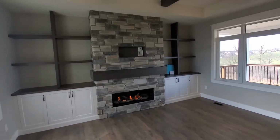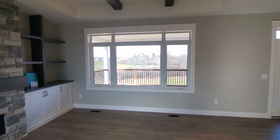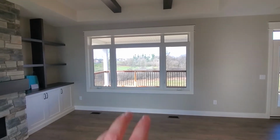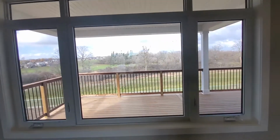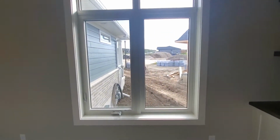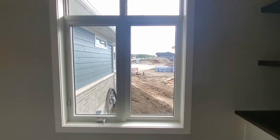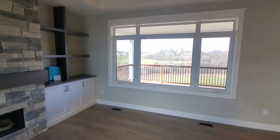The other cool thing about this living room is that window right there goes out to, this is a walkout, I haven't mentioned that yet, but this is a walkout, so that's an elevated deck just beyond this window here, elevated covered deck. I'll take you out there in just a minute. So you can see the backyard in this living room, but you can also see the front yard. And we're working away on construction here, but eventually that's going to be a really nice view as well. So it's kind of nice, you can see both sides of the house from one room, which is kind of neat.